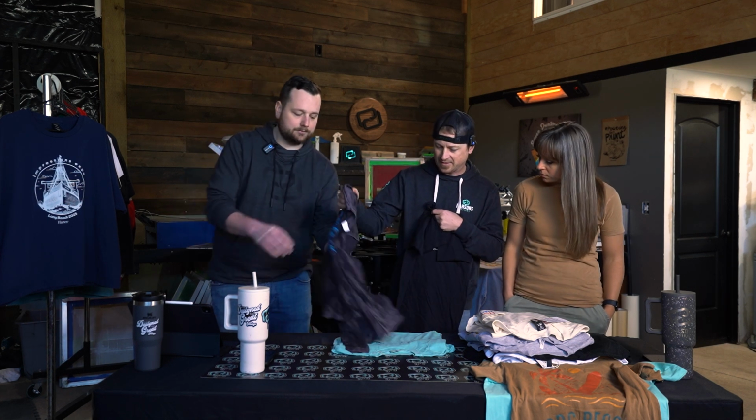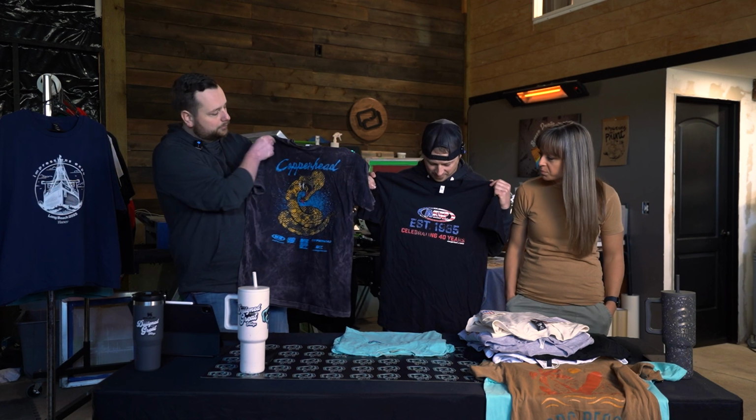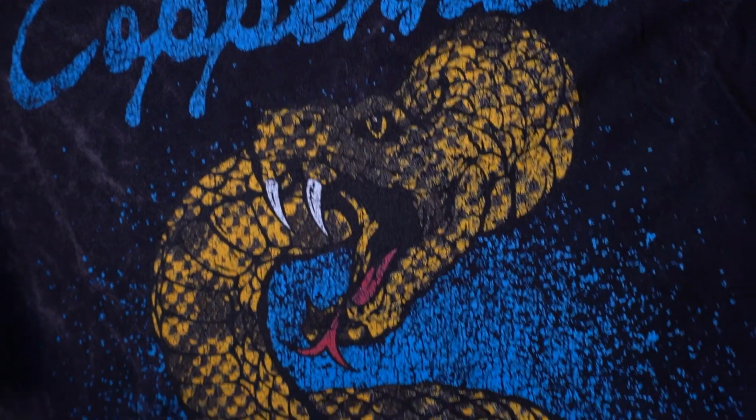Hold that one up, Tim. That's another one of their prints. The wash on that one is awesome. A really cool distressed look that they got on this print as well.